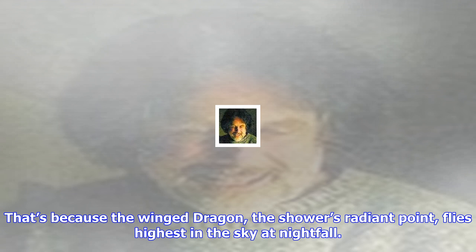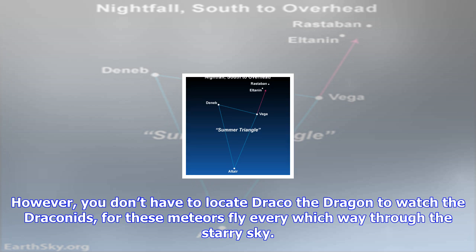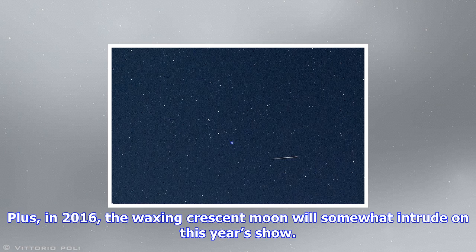Where is the radiant point of the Draconid shower, and how many Draconids will I see? Unlike most meteor showers, the Draconids are best seen in the evening, instead of before dawn. That's because the winged dragon, the shower's radiant point, flies highest in the sky at nightfall. These extremely slow-moving Draconid meteors, when traced backward, radiate from the head of Draco the Dragon, near the stars Eltanin and Rostebin. However, you don't have to locate Draco the Dragon to watch the Draconids, for these meteors fly every which way through the starry sky.